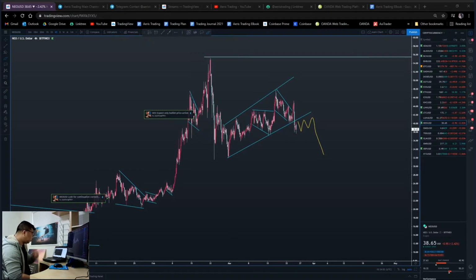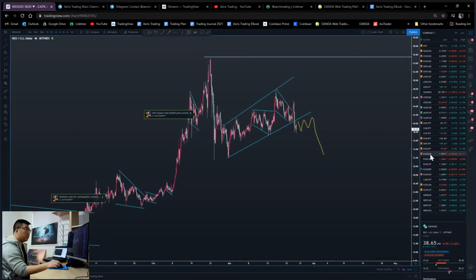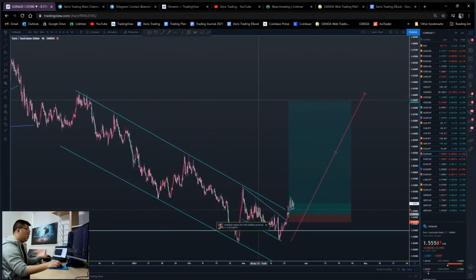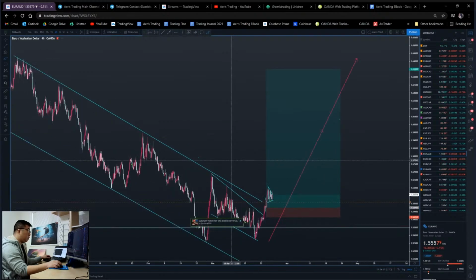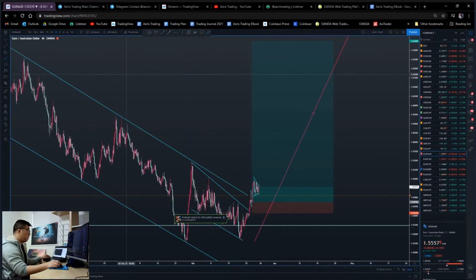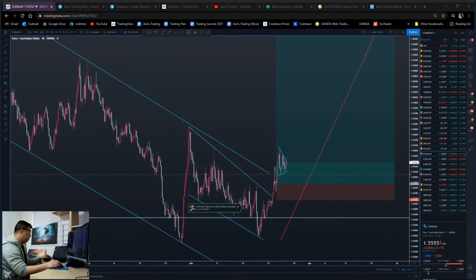How do you determine how big the corrective structure will be? Do you look at the impulsive move? I think the easiest way to understand is that we're not 100% sure how big or how long a correction will be. This is a prime example here. After you see an impulsive move like this, naturally we think there's going to be a correction, right? But we don't know if this correction will be big or long or deep or wide. We don't know 100%.